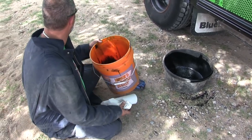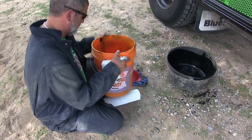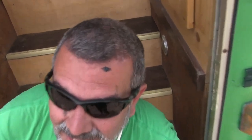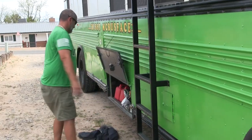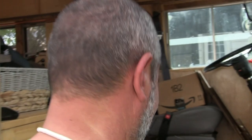I don't think you can use the bucket for anything else ever again. Well, that's all it's for anyways. The funniest thing are the big old black skid marks on your forehead, and look down at the top of your head. Nice. And I think there's another one on your cheek and maybe one on your eyebrow as well. Well worth it. Well worth it. Let me see. Oh yeah.